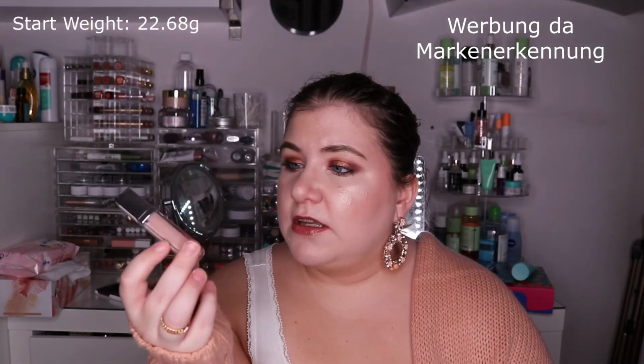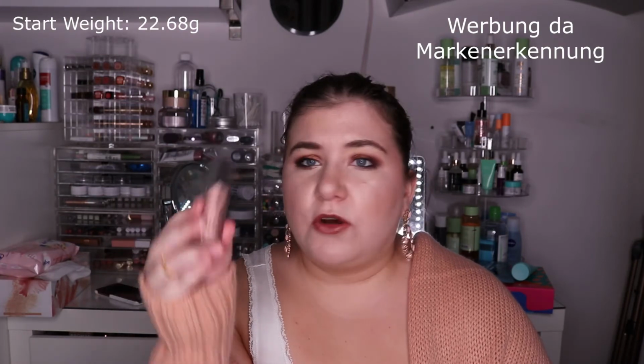Then I want to finish a Catrice gloss. This is the volumizing lip booster in Somewhere Over the Rainbow, and this is supposed to be similar to the Dior gloss in this milky shade, which is also a bit plumping, a bit minty. This is basically the same thing, people say. I don't know, I don't have the Dior one. But I really like this gloss on an everyday basis, and this is the one I think I could actually finish from all the glosses I own. And we have 22.68 grams here, with the packaging obviously, so we'll see.